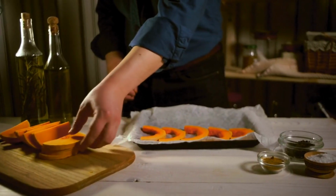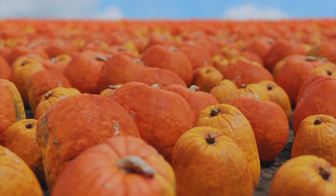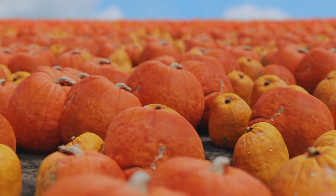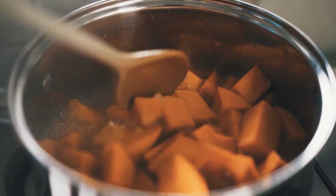17. Pumpkin. Pumpkin is rich in potassium and has a low glycemic index, making it excellent for blood sugar management. Try it roasted or in a hearty soup.